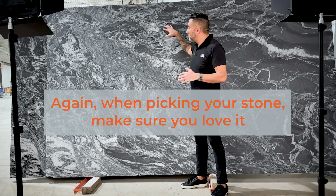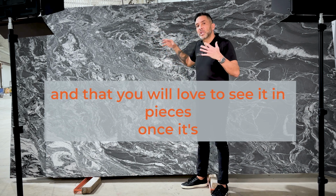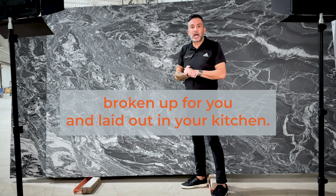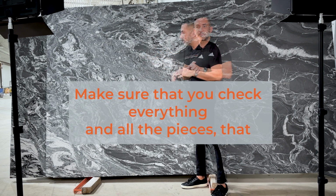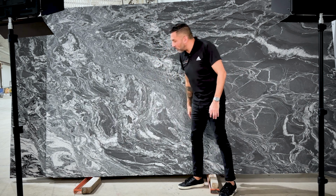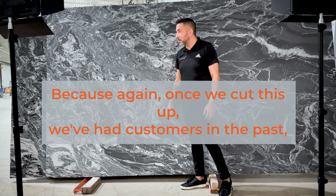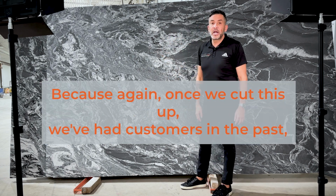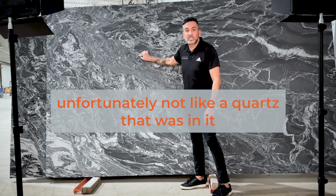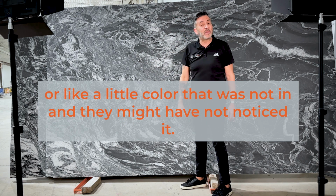Again, when picking your stone, make sure you love it and that you will love to see it in pieces once it's broken up for you and laid out in your kitchen. Make sure that you check everything, that all the parts of the stone are to your liking. Because once we cut this up, we've had customers in the past, unfortunately, not like a quartz that was in it, or a little color that was not in it, and they might have not noticed.